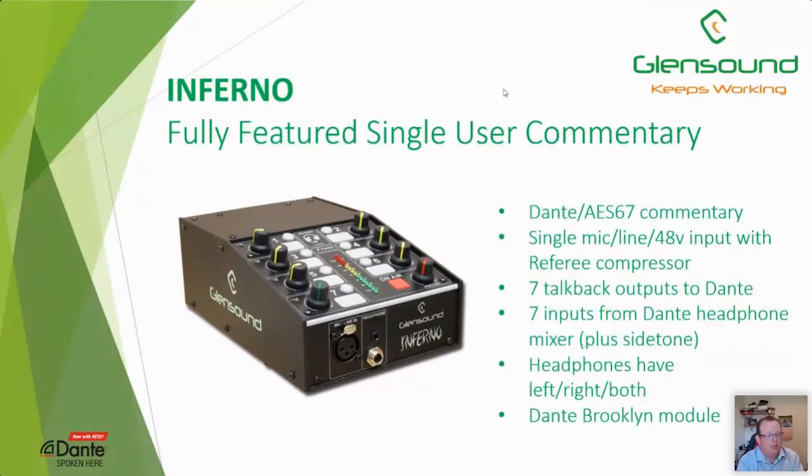You have 7 talkback outputs that go out onto the Dante network. We can take 7 inputs from the Dante network onto our headphone mixer, and the pots there are the inputs from the Dante network, and that's the headphone mixer for the user to set their own mix levels of the incoming audios. Directors, coordinators, stats guys, whoever it is coming in, they can set their own mix in their headphones, and they can pan that from left ear, right ear, or both ears per input as they require at different volume levels, with side tone, which is their own voice. So they can have the mix exactly as they like it.